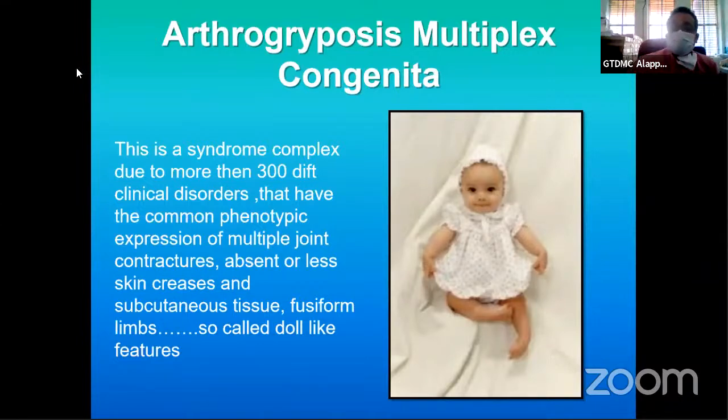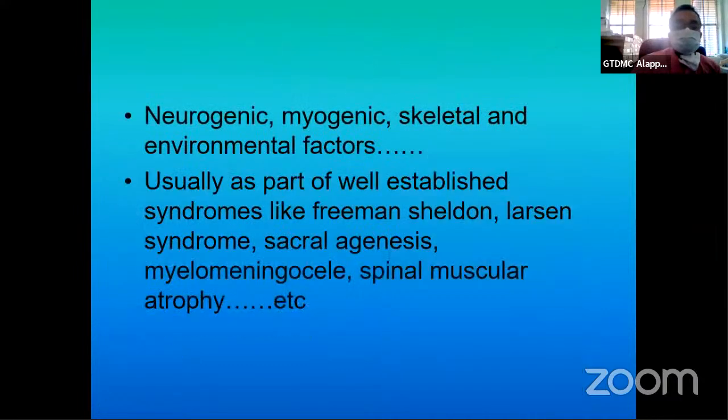Then other features like absent or fewer skin creases. You will not see any skin creases here, right? That you see in a doll, right? And loss of subcutaneous tissue as well. Fusiform limb. From here to here to here, it will be the same as in a doll. That is why it is called doll-like features.